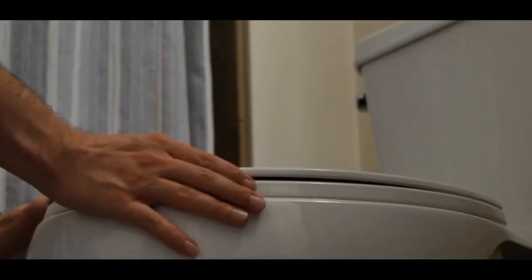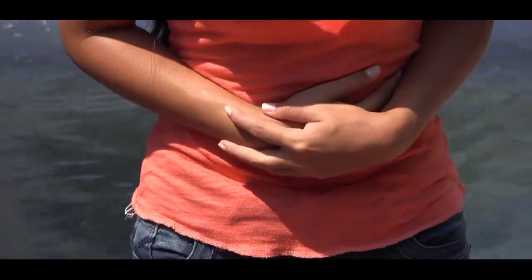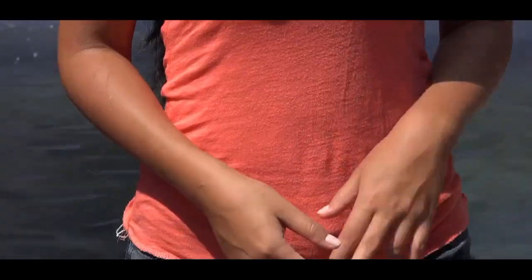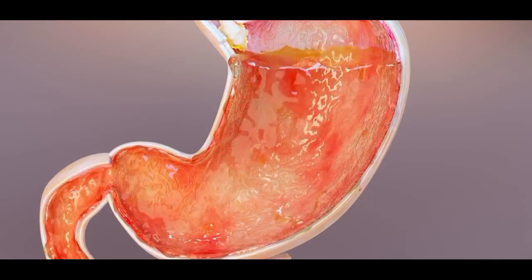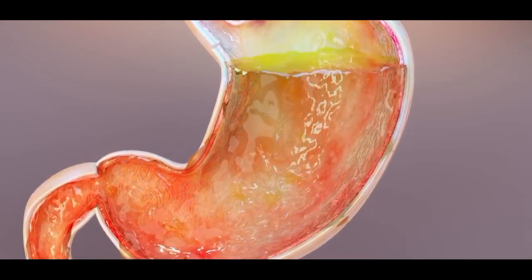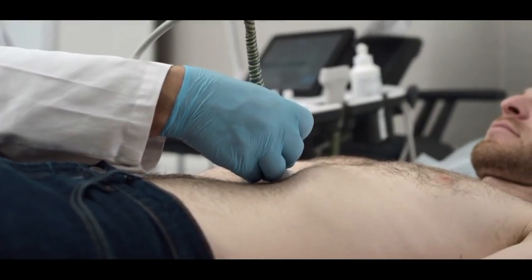Nausea and vomiting. Some individuals may experience nausea, and in severe cases, vomiting may occur. Loss of appetite and weight loss. The discomfort associated with peptic ulcers can lead to a reduced desire to eat, resulting in weight loss. Bloating and belching. Excessive gas and belching may occur, contributing to abdominal discomfort. Bloody or dark stools. Bleeding from the ulcer can lead to the presence of blood in the stool, which may appear dark or tarry.